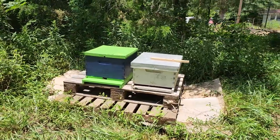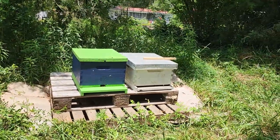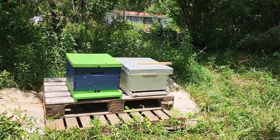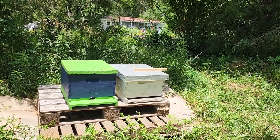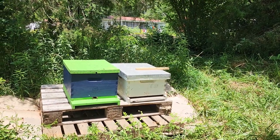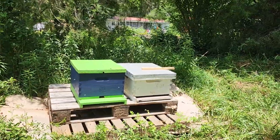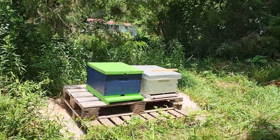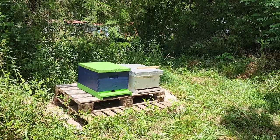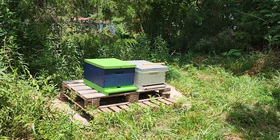All right, these bees are looking good too. We forgot to put the entrance reducer on the nuc installation on the white hive. I just brought the entrance reducer down here thinking I might have been able to put it in there without a suit on, but I think I'll suit up for that because they're really active. So they're probably just learning their new area and figuring out where the new nectar sources are. So they're very busy, busy, busy bees.